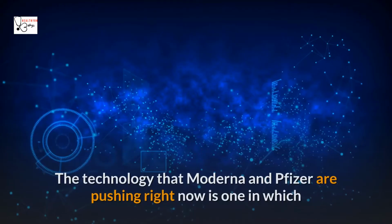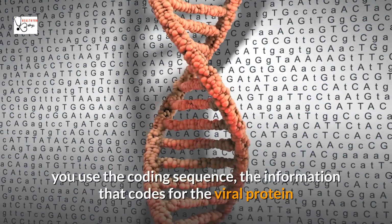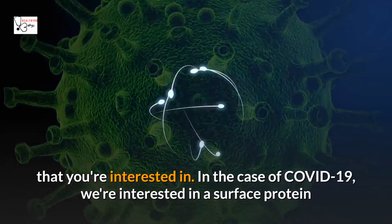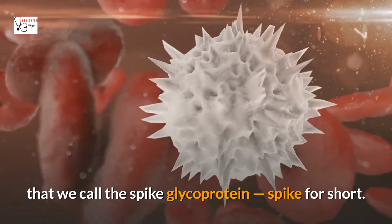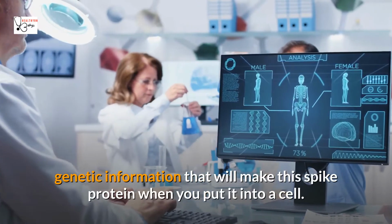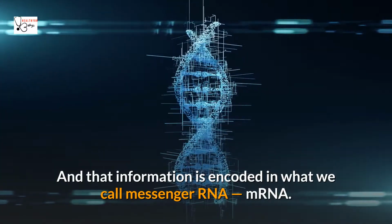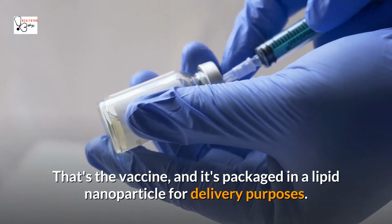The technology that Moderna and Pfizer are pushing right now is one in which you use the coding sequence, the information that codes for the viral protein that you're interested in. In the case of COVID-19, we're interested in a surface protein that we call the spike glycoprotein, spike for short. This technology basically uses the genetic information that will make this spike protein when you put it into a cell. And that information is encoded in what we call messenger RNA, mRNA. That's the vaccine, and it's packaged in a lipid nanoparticle for delivery purposes.